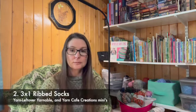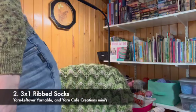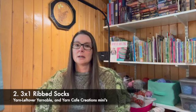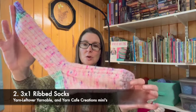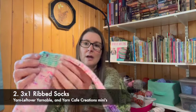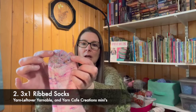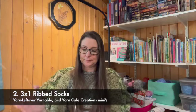My next finished object is a pair of socks for me. Oh, let me grab my sock blockers. I knit a pair of socks out of some leftover Yarnable yarn I had. I used Yarn Cafe Creation Mini that I had left over, another leftover, and some Yarn Cafe Creation yarn. I'll put these on the blocker.